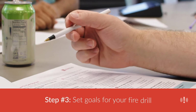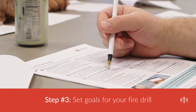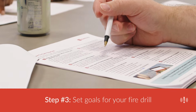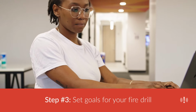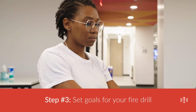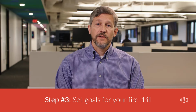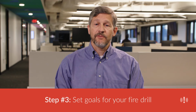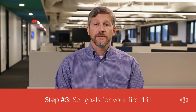Step number 3. Set goals for your fire drill. Before your drill, you should also establish organizational goals to document what you hope to achieve. Effective goal setting will also allow you to establish benchmarks that you can try to improve upon during subsequent drills. For instance, if your first drill takes 15 minutes to get everyone safely outside because you discover people are visiting the restroom or wrapping up calls, you have work to do.